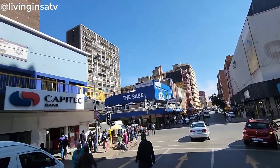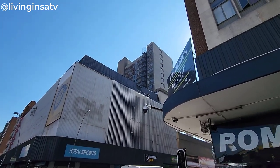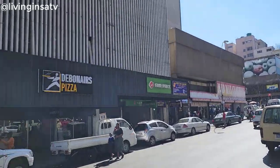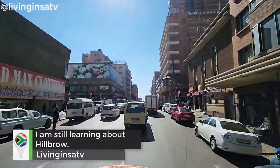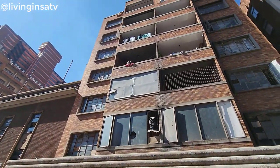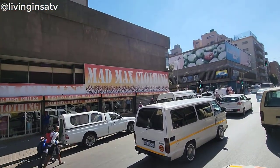This place has really cheap food. Really? Really nice. Chicken burger. Okay. That's a hijacked building, that one in front. Yeah, but no one's there. But all this stuff will be revamped. You see guys, the amount of business going around. People just park their cars on the streets. Hello! Mad Max clothing.